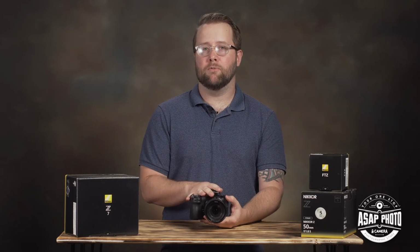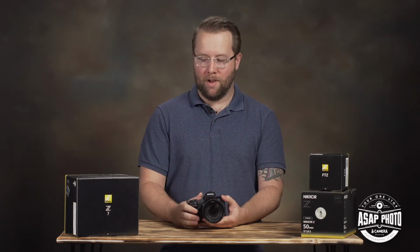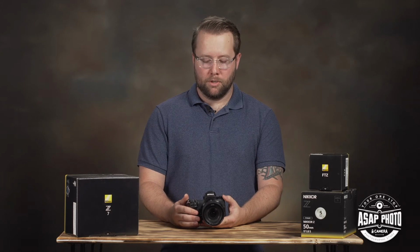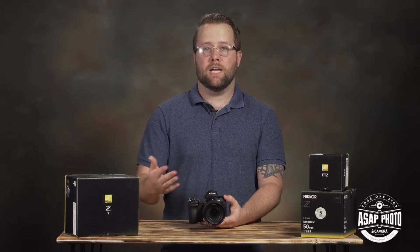which makes it perfect for photo and video for up to 5 stops. It does 9 frames a second continuous shooting. So you can capture action, you can capture fast-moving subjects.